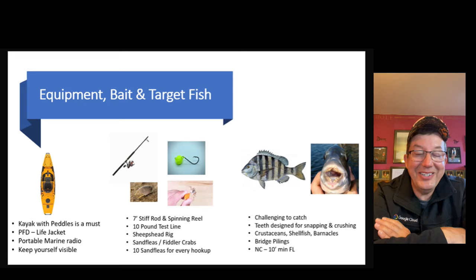Make sure that you wear a life jacket. It does get a little dicey out there, with the current and the waves and all of that stuff. You want to make sure you stay safe. Also take a portable marine radio with you just in case you have an equipment malfunction or a medical emergency, or God forbid you fall out of the kayak. You just want to make sure that somebody can come and help you out if you get yourself in trouble.